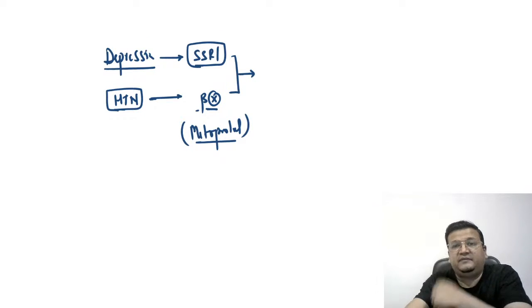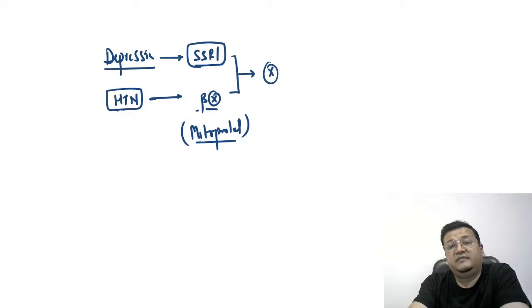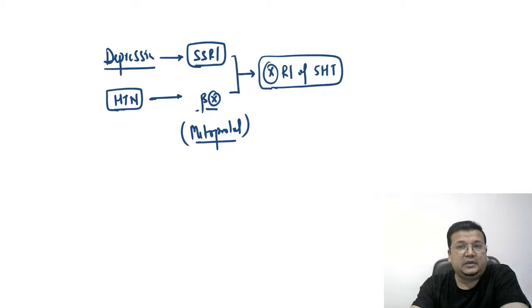In general, they will mainly inhibit reuptake of serotonin. Okay, serotonin has got nothing to do with alpha or beta receptor. So as such, if we take SSRI, beta blockers can be used, metoprolol. But you see they are selective. They are not specific. Okay, selective, not specific.